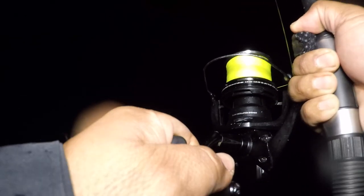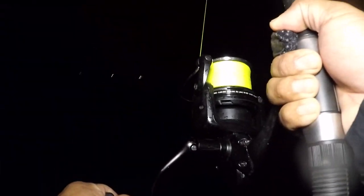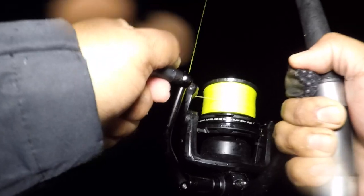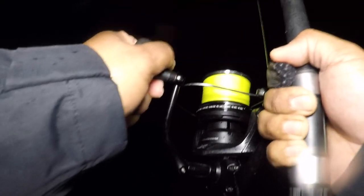Oh no. Oh man, it may be a giant catfish, guys. Oh, the drag was going. Don't come off, please. Oh my God. Crossing my fingers, guys. But I don't know. Oh man, I think it's a catfish. Yeah. It's a big old catfish. I thought it was the cow, but look at that thing. Holy crap.